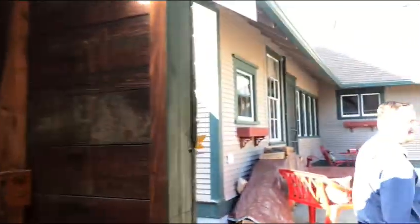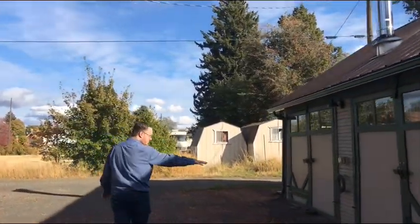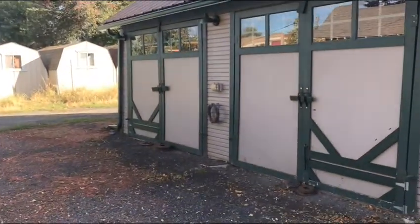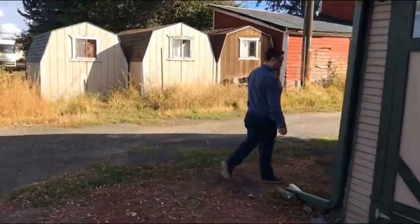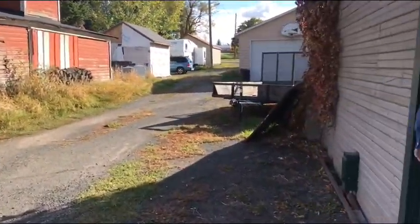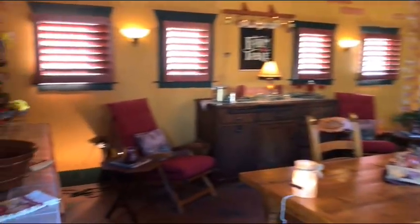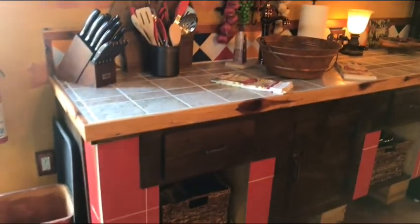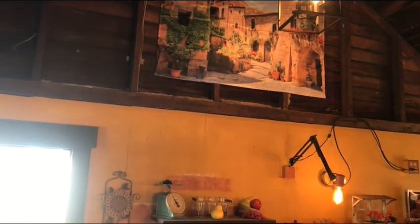Moving out again. Now, you'll notice that these doors here are blocked off on the lower edges. They do still open, but there's a good reason for that. It's because they did a pretty neat idea for a conversion. Great little holiday or entertaining kitchen. Now, you'll notice this little sink here that is utilitarian, meaning that it basically hooks up to a hose and then drains out the side of the house. So it's not an official plumbed sink, but for functionality's sake, it's perfect.